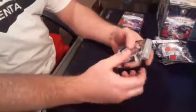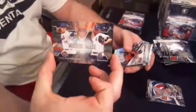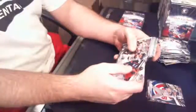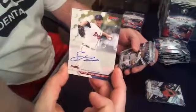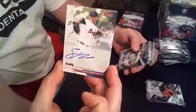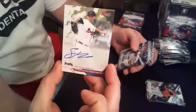All right, mini box one. Chris Bryant, Donaldson. We got a Blake Snell insert. We have a mirror image of Noah Syndergaard and Matt Manning. Francis Martes, Jose Altuve, Lucas Giolito, Sean Newcomb for the Atlanta Braves. Base autograph, Sean Newcomb.